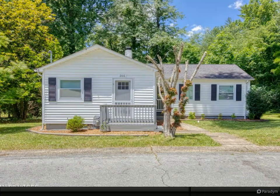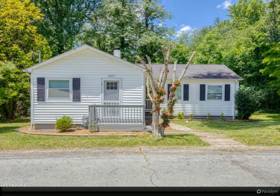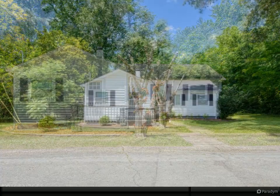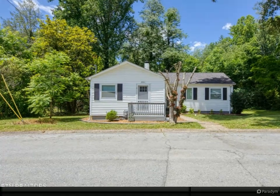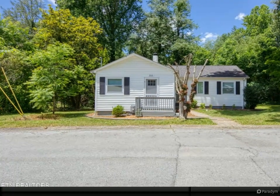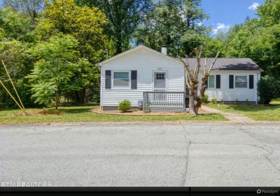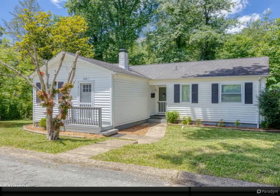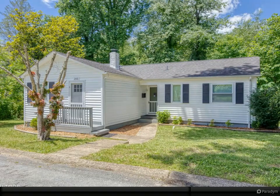This cozy cottage in the heart of Oak Ridge is ready for new owners. Walk inside this home and you will find original hardwood floors. This 3-bedroom, 1 full bathroom, large living room and gas logs fireplace is awaiting your personal touches. All freshly painted and new vinyl flooring in the eat-in kitchen.